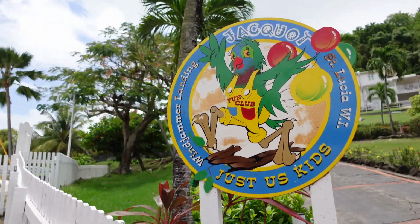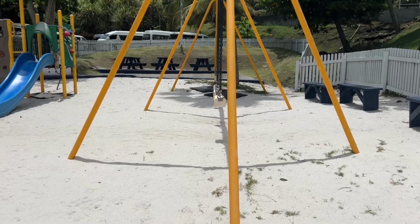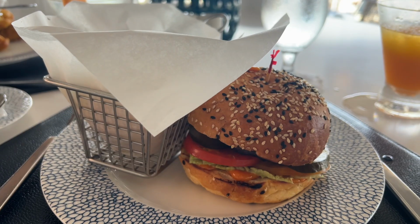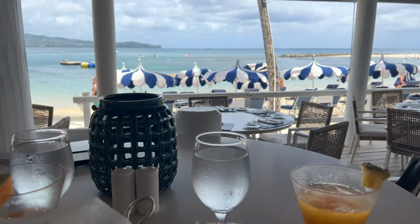If you're traveling with kids, I highly recommend checking out the Kids Club. Since we wanted to spend some time just us on our baby moon, we took little man to the Kids Club where he met with other kids. They played, had activities, and then we went and had lunch and enjoyed some beach and pool time together.